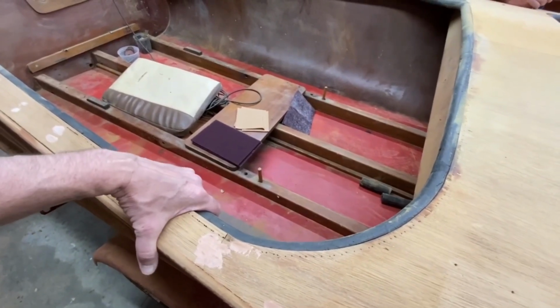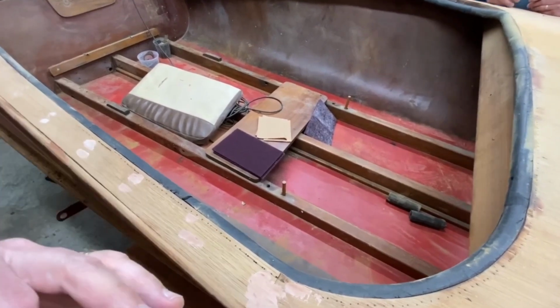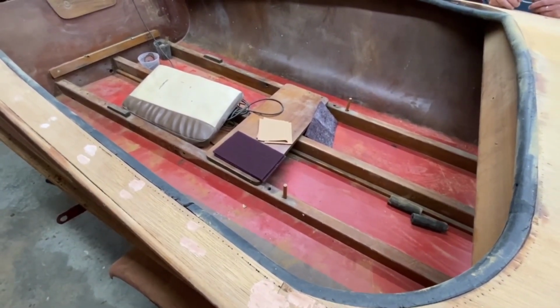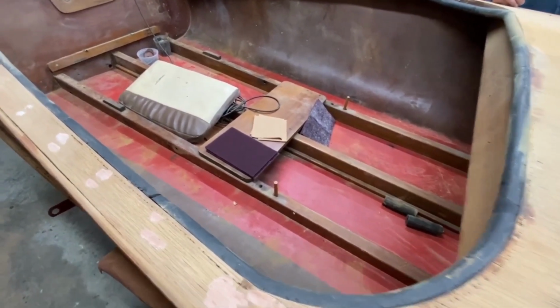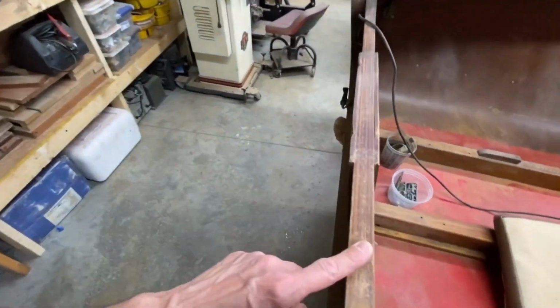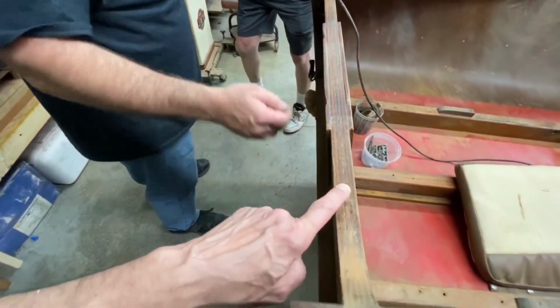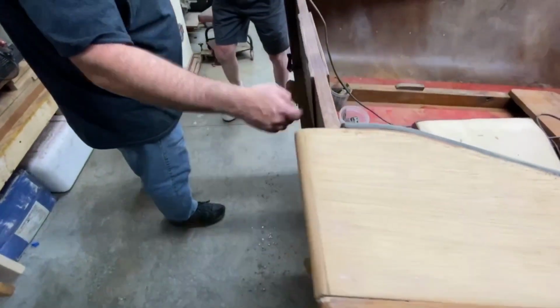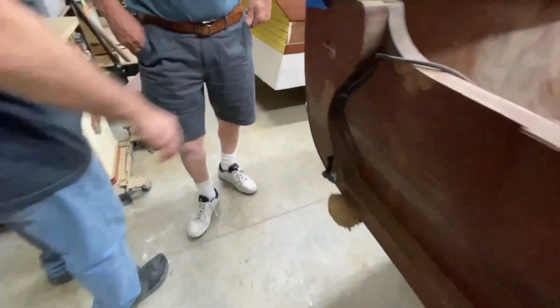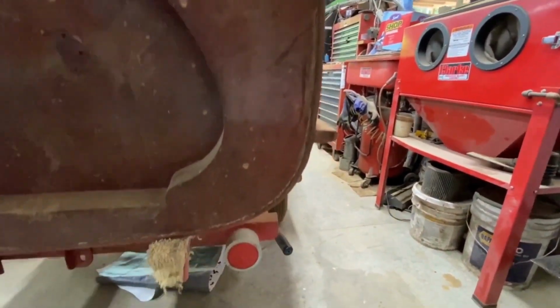How many layers is this? Is it more than one? That's a lot. How many layers of wood? Oh, I think it's about 8 or 9. So really thin stuff then, huh? Veneer, the skinny stuff. Is the transom thicker? No, this is thicker. Boy, there's a lot of veneers. You can see the veneer right here, guys. Yeah, there's a lot of layers there.